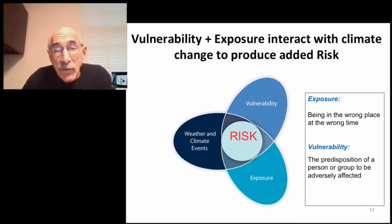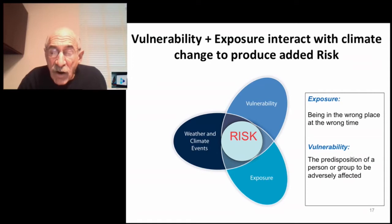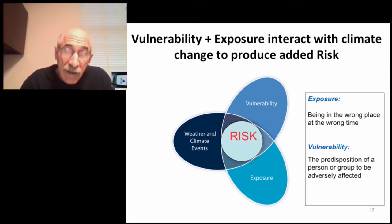But then we have two components on the right, which are really the socioeconomic effects. Those are vulnerability and exposure, and they can be managed through improving efforts at adaptation. Exposure means people, infrastructure, ecosystems, basically being in the wrong place at the wrong time and exposed to extreme climate events. Vulnerability means the sensitivity. If one is exposed to such events, what's the predisposition to harm or damage? And so, again, adaptation means reducing both vulnerability and exposure.